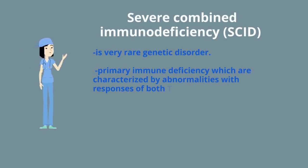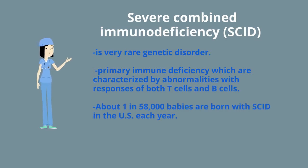SCID is a very rare genetic disorder that causes life-threatening problems. It is a type of primary immune deficiency characterized by abnormalities in the responses of both T cells and B cells. About 1 in 58,000 babies are born with SCID in the US each year. SCID may be caused by mutations in any of several genes and can be inherited in an X-linked recessive manner most commonly, or an autosomal recessive manner, which is due to mutation in disease-causing genes on other chromosomes.